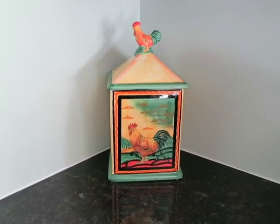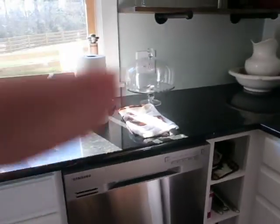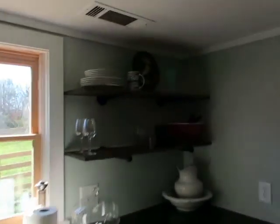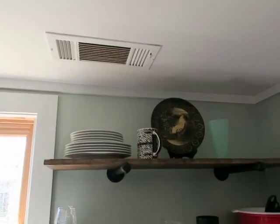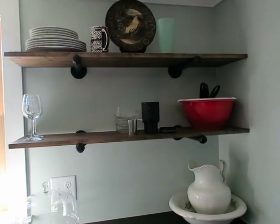So I got that. And you can see I've got the rooster stuff all over. Rooster towels. I got a lot of rooster stuff in here. And then got a rooster plate up there. Oh, this wasn't in here last time I showed you guys this guest house. This wasn't in here before.